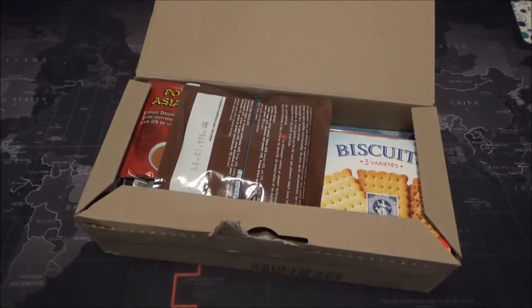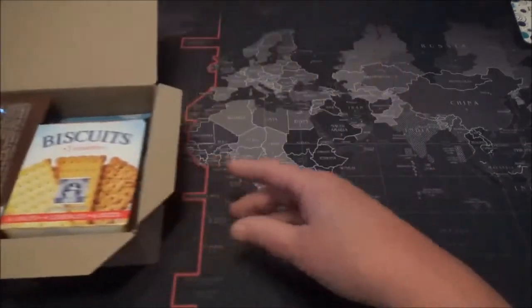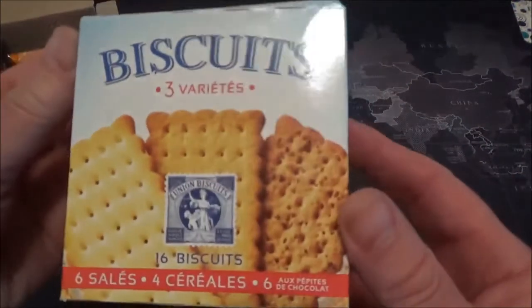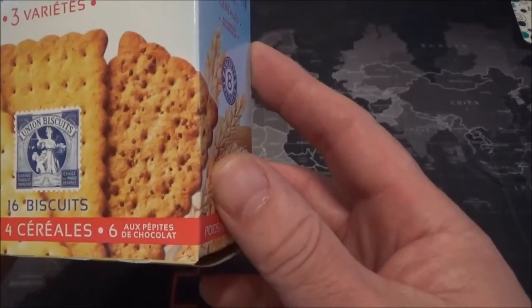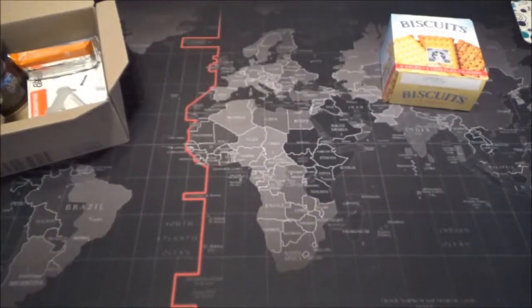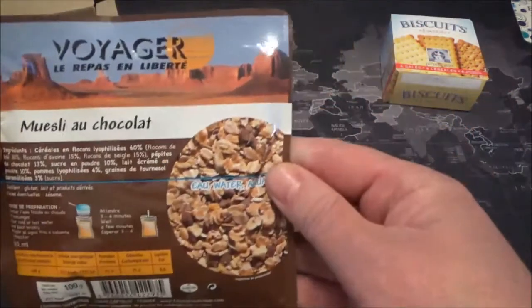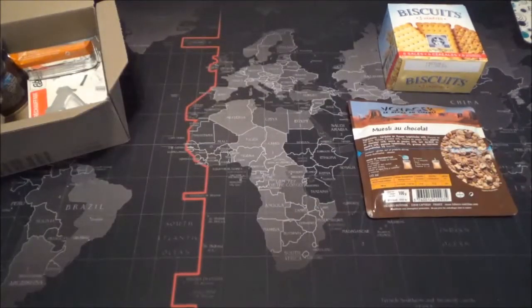Oh, as you can see, typically absolutely chock full of stuff here. So, move that to one side. 3 varieties of biscuits, 6 salt, 4 cereal, and 6 pépites de chocolat. I think it means it's got little bits of chocolate in it. So sweet crackers there. We've got some muesli there. Muesli au chocolat, oh that'd be nice. That's breakfast sorted.